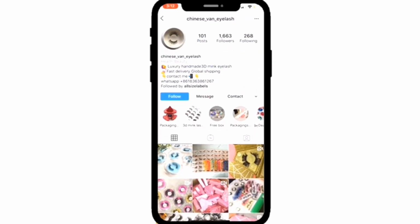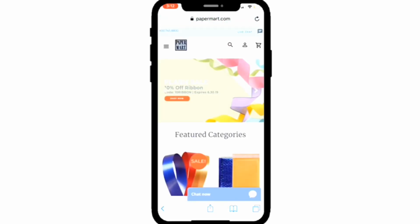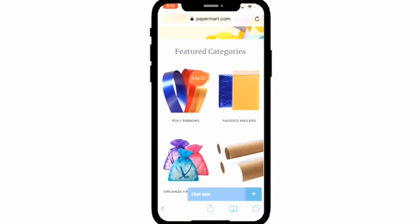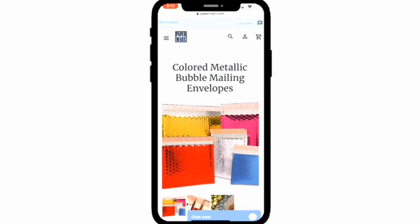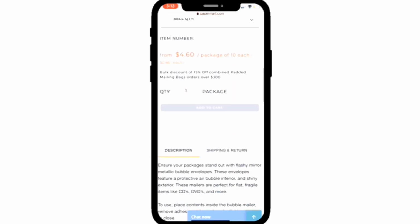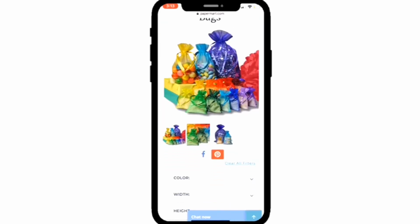Like, they're very pretty. Now we're going to be looking at packaging vendors, and the best packaging vendor, not for like eyelash boxes and stuff like that, but for your mailers, for your baggies, for your boxes. This site has it all. It is called papermart.com. It is also another wholesale site, so they literally have metallic bubble mailers. They have all different colors. They have like literally any color that fits your brand. You just go and they have different sizes. You can buy a lot or you can buy like 25.